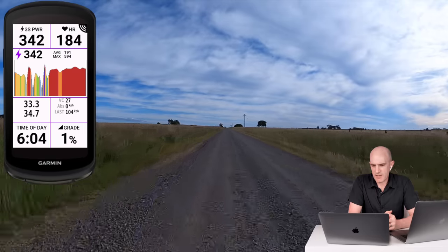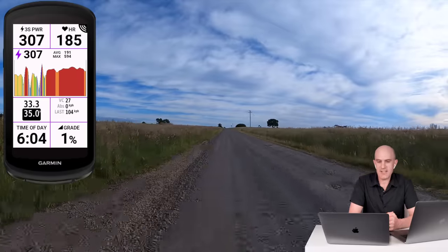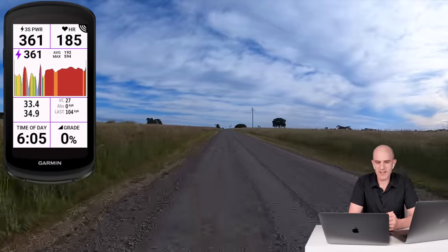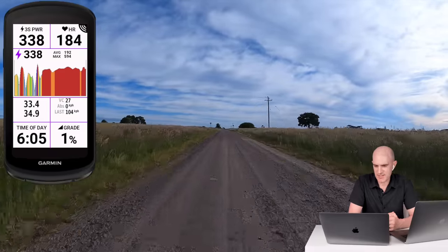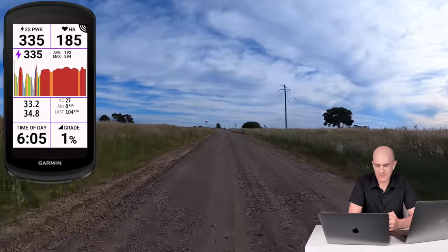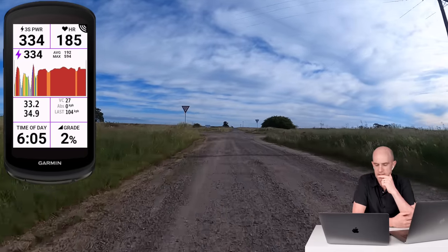Alrighty, over the next road, and, oh no, hammer's already down, sorry, looking at my power numbers there. 300 plus, 185, heart rate's up, let's go. Trying to pick the smoothest line there between potholes.